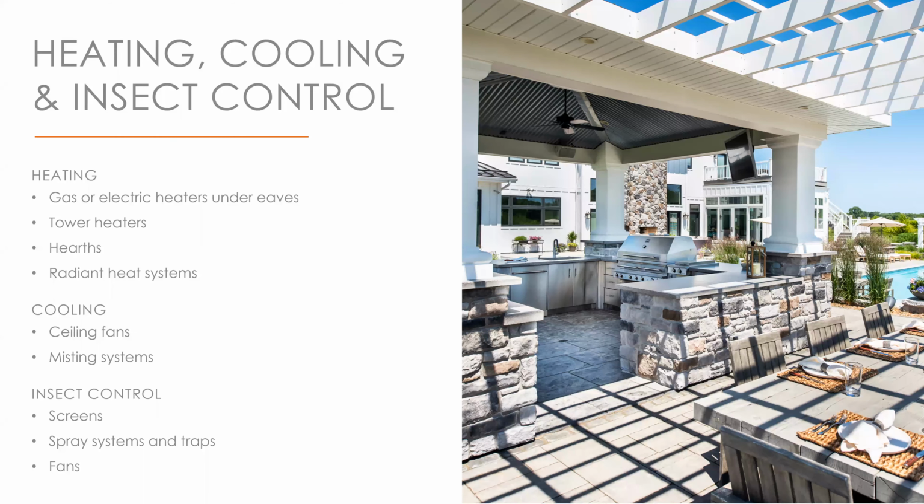They're also very good for controlling insects, little flying insects that are annoying. If you have a fan going, they're going to bother you a lot less. Another aspect of insect control is we can have screens. We could temporarily screen in this outdoor kitchen area, or we can have an organic spray system or even traps.